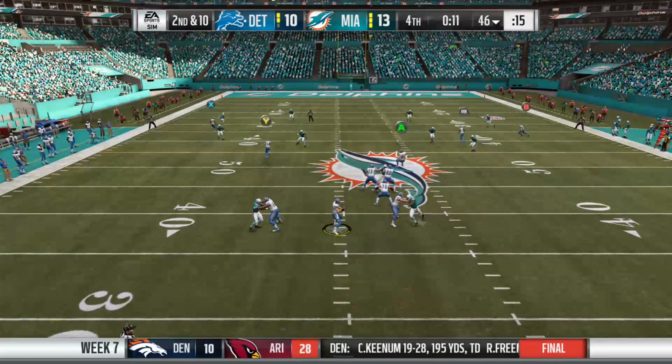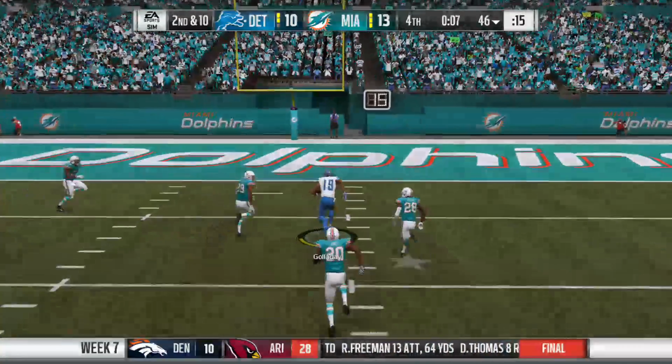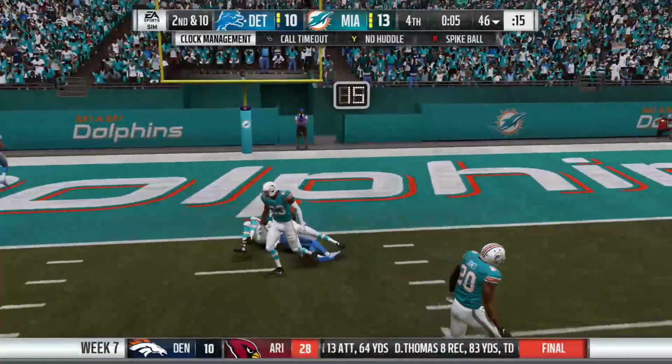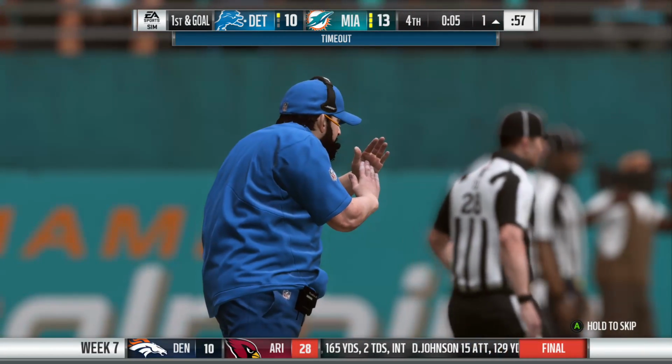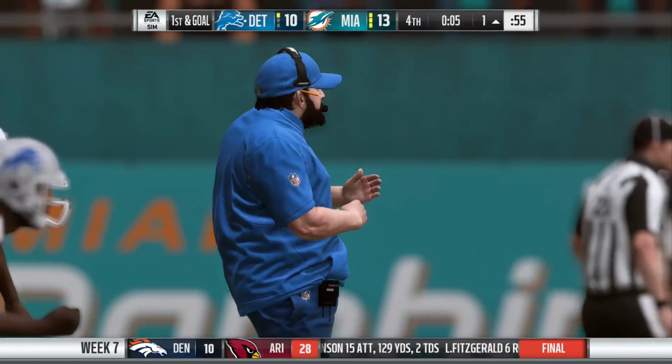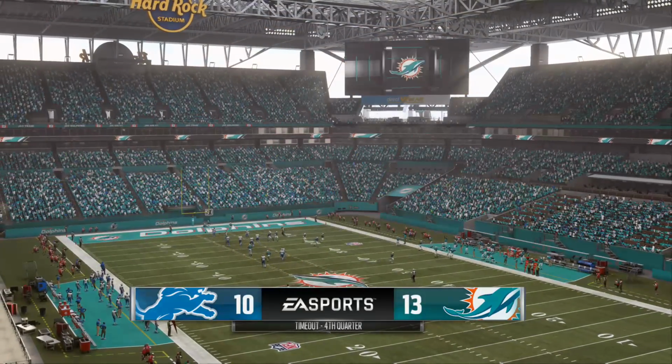Now Stafford. He's going to let it fly. This is caught inside the 15. And he just falls short down at the 1-yard line. It's a big play there for the Lions. 53 yards.